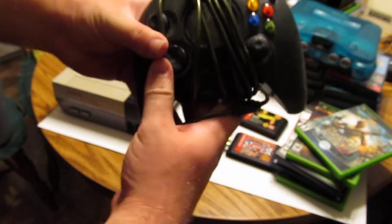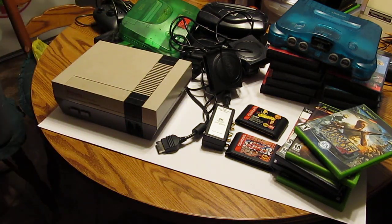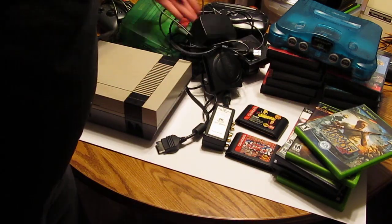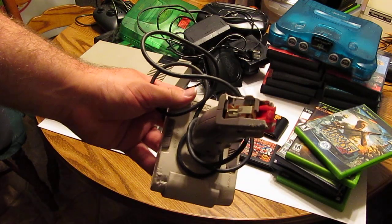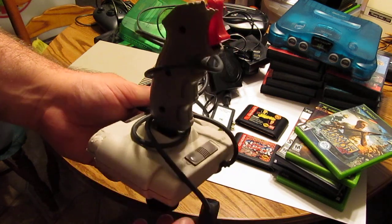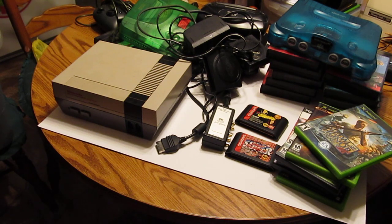Original Xbox controller, the big fat one. Have a power cable for Nintendo 64. A jacked up Nintendo joystick. Just so you see, there's a Nintendo, but that'll probably go in the trash, unless there's somebody who really wants it that bad.